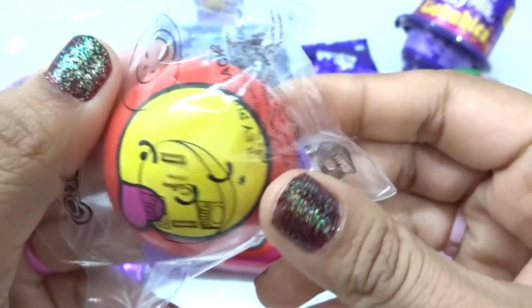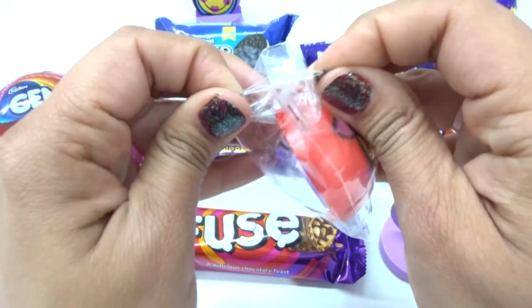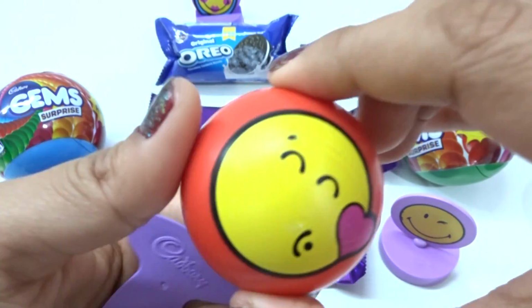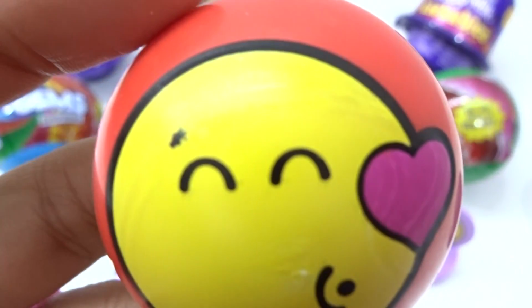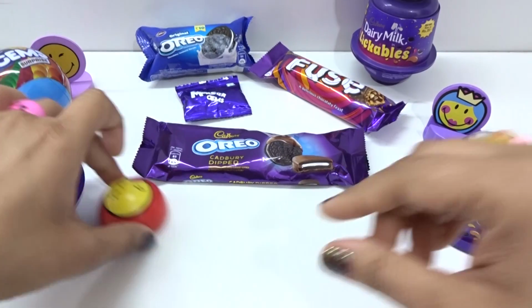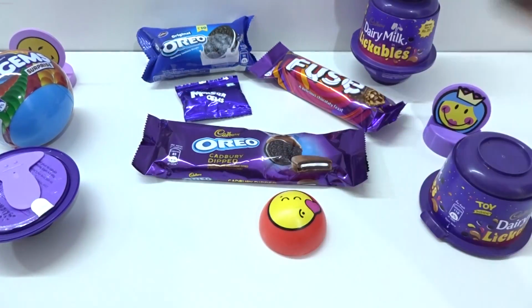1, 2, 3. Hey, we have this smiley here. What is this? Smiley pull back car. Whoa. And here we have. Wow, this is a red, yellow, and pink. Whoa, with chocolate here. Whoa, let's play with this. Come on. And here we have. Whoa, pull back car. Hey, nice car. Smiley car.